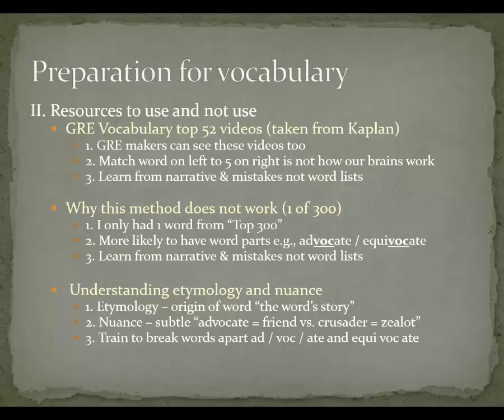Matching the word on the left to 5 on the right, which is how many of these Quizlet note cards and videos say, okay, well, here's a word and then here's 5 to 10 synonyms. That's not how we remember things. After you do the first word, do you remember what you just looked at? And the answer is probably no.